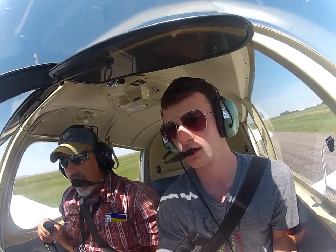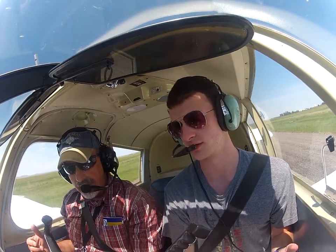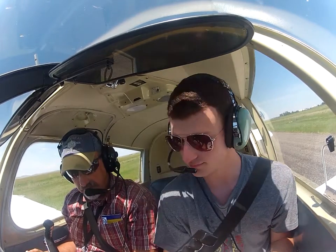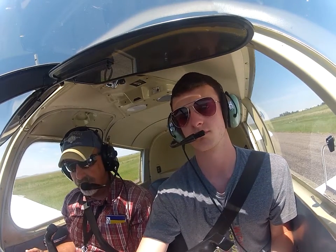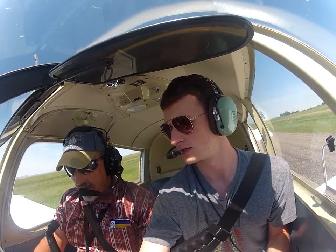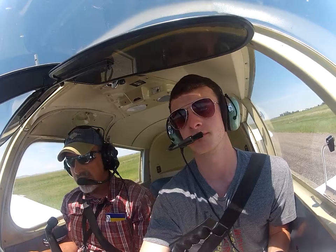And, alright, so let's do a short field takeoff. Okay, so is that just with full... Yeah, so carb heat goes in. Two notches of flaps. Alright. Yep, full power, hold the brakes. Want to make sure everything's running okay. Everything looks good. Engine gauge is better than 2250 RPMs. Okay, release the brakes all at once.